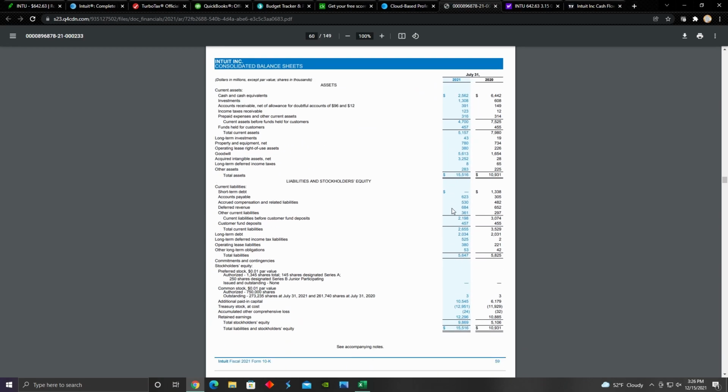And next, on page 60, we can see their balance sheet, which basically gives us a snapshot of Intuit's financial statement at the end of fiscal 2021. We can see that their cash and cash equivalents decreased quite a bit from 2020 to 2021, from $6 billion to $2.5 billion. And that primarily probably came as a result of them acquiring Credit Karma and spending about $3.4 or $3.7 billion acquiring Credit Karma in cash, and then the rest of it was in just the market valuation of the asset itself.